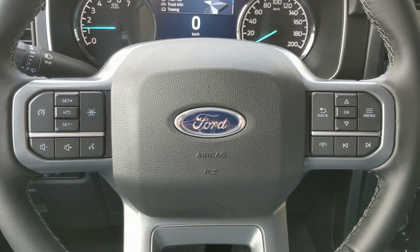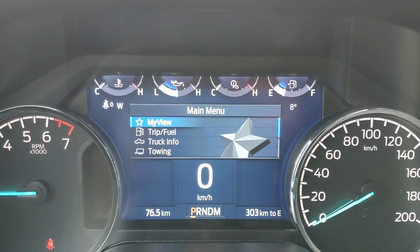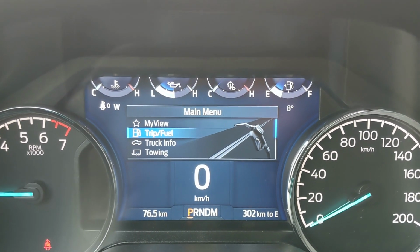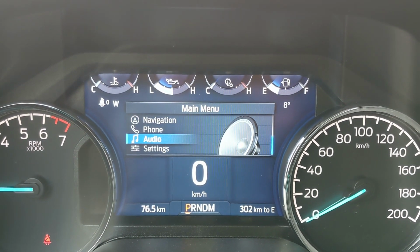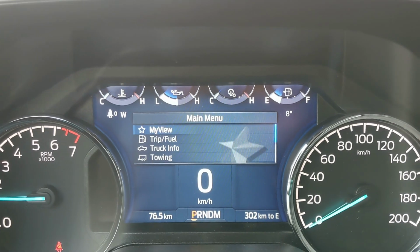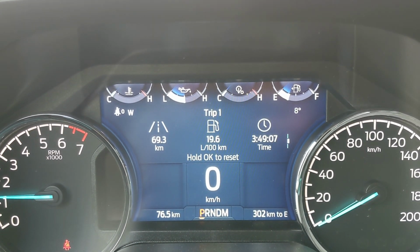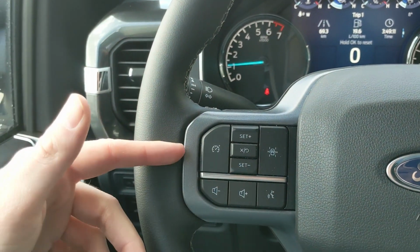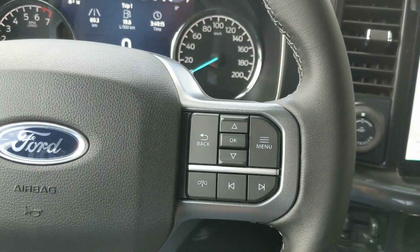Now, sitting in the truck and looking at the steering wheel, on the right-hand side, you have your controls for your center info screen, where you can cycle through your trip and fuel information, truck information, towing information, navigation, phone, and audio controls, as well as settings for your screen and some other features around your vehicle, including My View, which is a sort of favorite screen for any of those subcategories for ease of access. Then moving on to your left side, where you have your cruise controls with your lane keeping system and your hands-free phone and radio controls along the bottom.